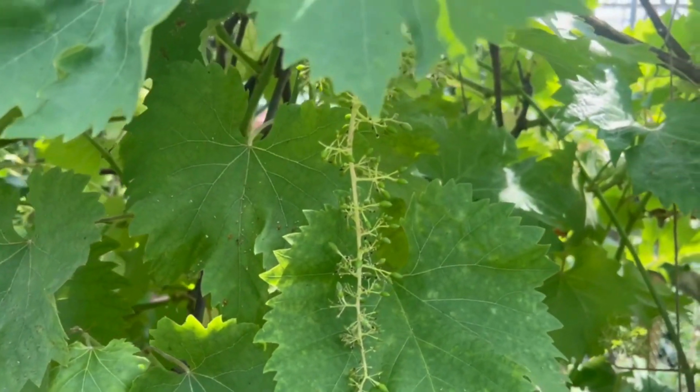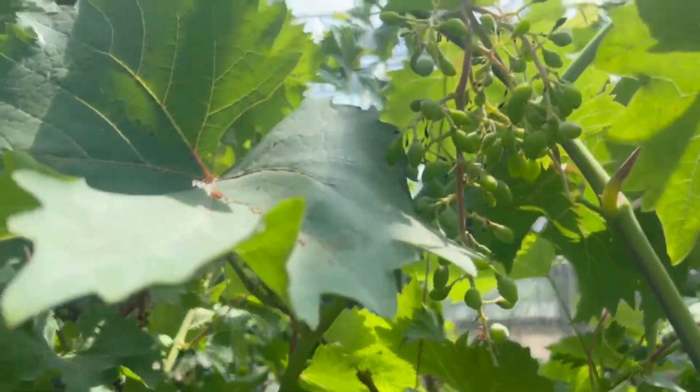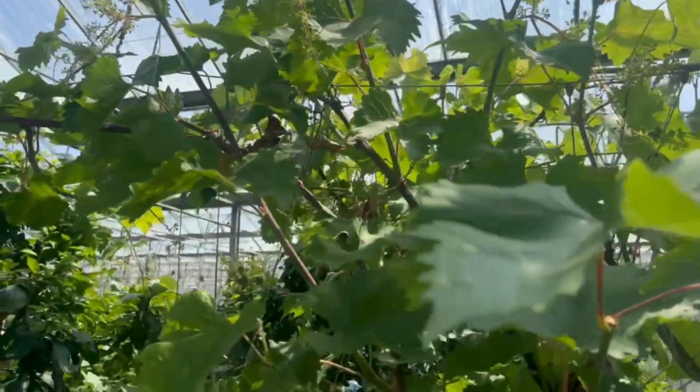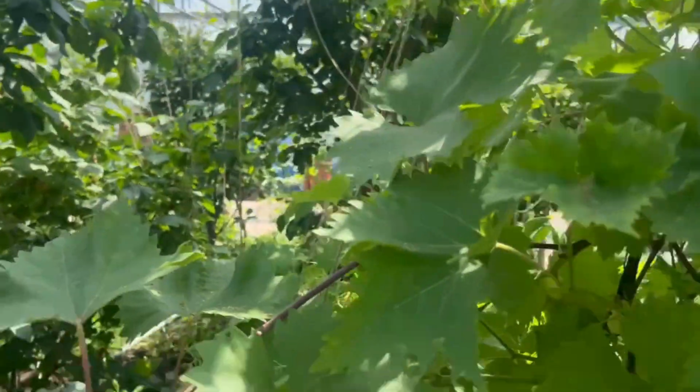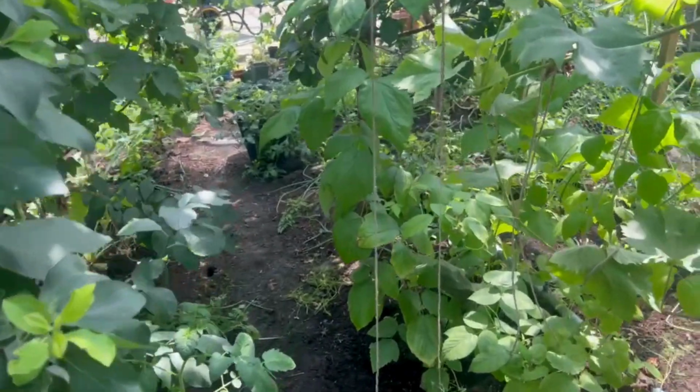Benefits of supporting climbers: improves air circulation, less mildew and mold, keeps fruit off the soil, goodbye slugs and rot, saves space, go vertical, not just horizontal, makes harvesting easier and more fun.